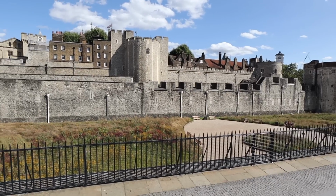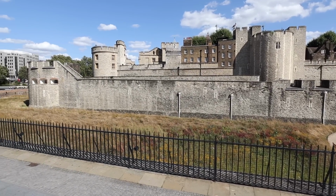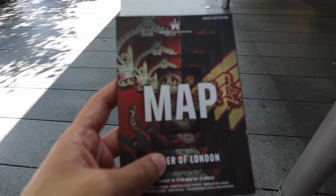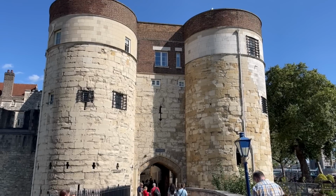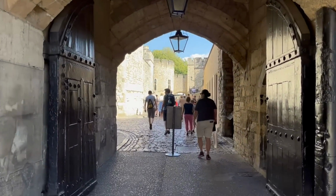And I've made it, the Tower of London. It's a historic castle built hundreds of years ago and now home to the crown jewels. Let's get a ticket and head in. And I've made it in. It cost £33.60, so I bought a ticket. Let's go explore.